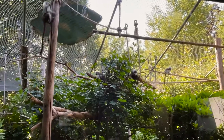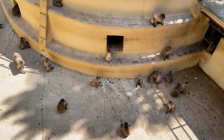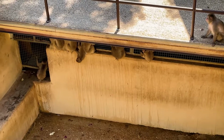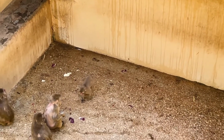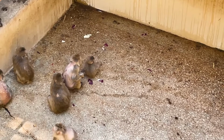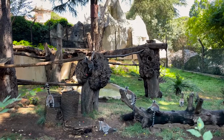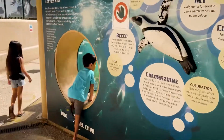Oh, look, there's so many here looking at us. There's a whole bunch of monkeys under here. Oh, I see the baby monkey. Where'd it go? Oh, there he is. That must be the grandma monkey next to it. Here you go. What do you see in there? See anything?